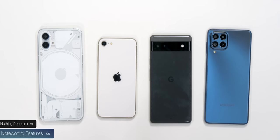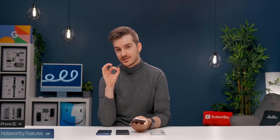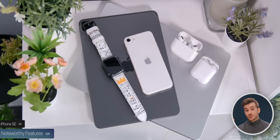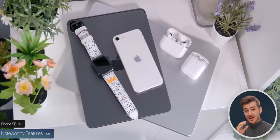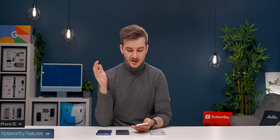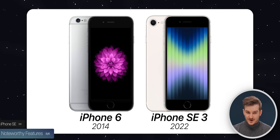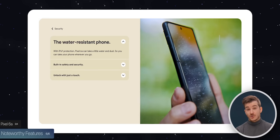Okay, in the second place for the noteworthy features is the iPhone SE. So this phone is water resistant, and I think the biggest advantage of getting this is that, of course, it is an iPhone. So it works really, really well with Apple's ecosystem. So if you have a MacBook, an iPad, this is going to work really, really well. And if you really want to get an Apple Watch, then of course you have to get the iPhone. You cannot get any of the other options. Speakers are pretty good, and everything about this phone is solid if you accept the fact that it is a very outdated design.